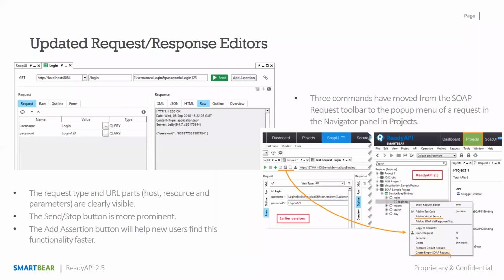Okay, so we've updated the request and response editors, and we've done some usability sessions with a number of people, and the feedback's been great. It seems like a minor thing, but we know that our users spend a lot of time in these editors, and so cleaning it up and providing these changes has really been powerful. The feedback is really fun to listen to. People love it. So I'll let Mike go through it in some more detail.